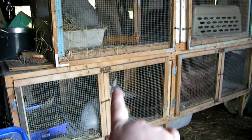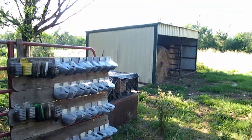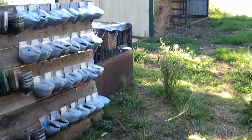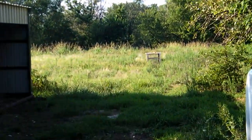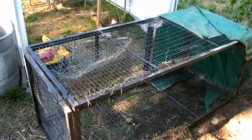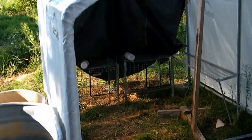The chicken coop is right over here, and this is the layout of my rabbitry right now. I have my Flemish Giant cages, my 2 kitten cages, and my single cages here. I have a quarantine cage out here. The tractor is currently out in the field. I need to drag it back at some point. I have a grow out cage here that needs to be cleaned out, and I have my 2 butcher prep cages ready.